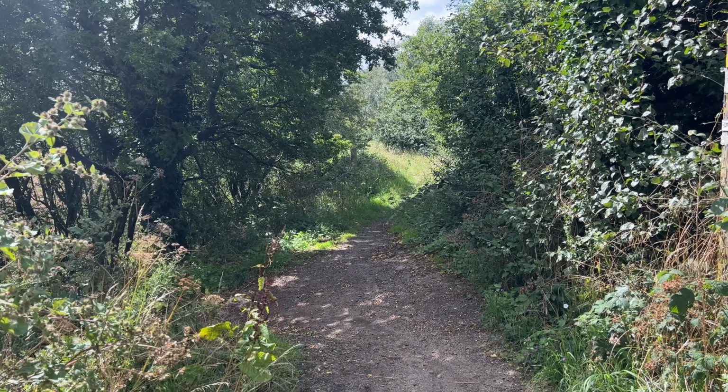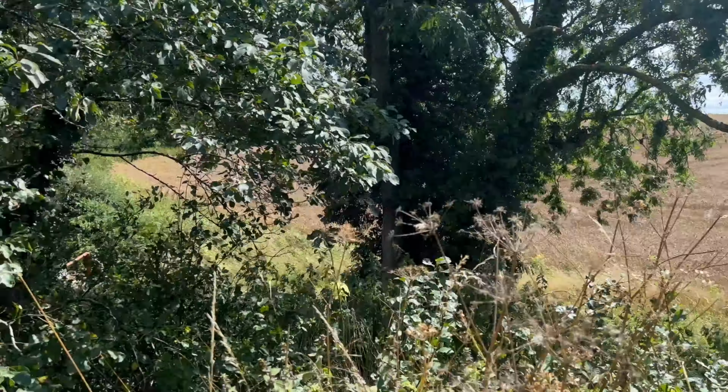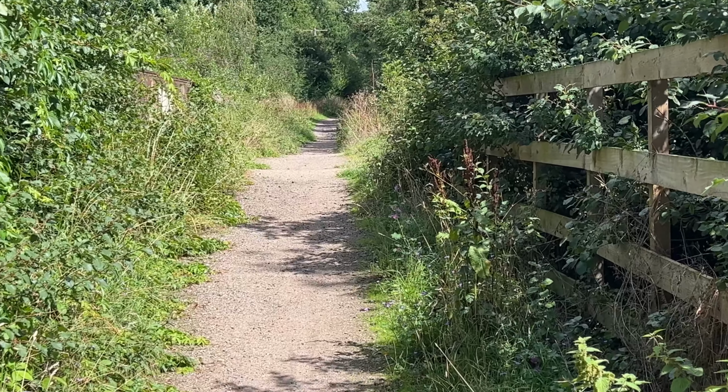Right, well, I don't think I can get any further down there, so let's now head back and do the Flitch Way end to end.